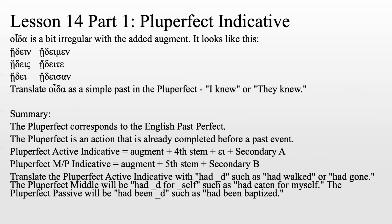We're going to translate the pluperfect active indicative with had blanked, such as had walked or had gone. Pluperfect middle will be had blanked for blank self, such as had eaten for myself. Pluperfect passive will be had been blanked, such as had been baptized.